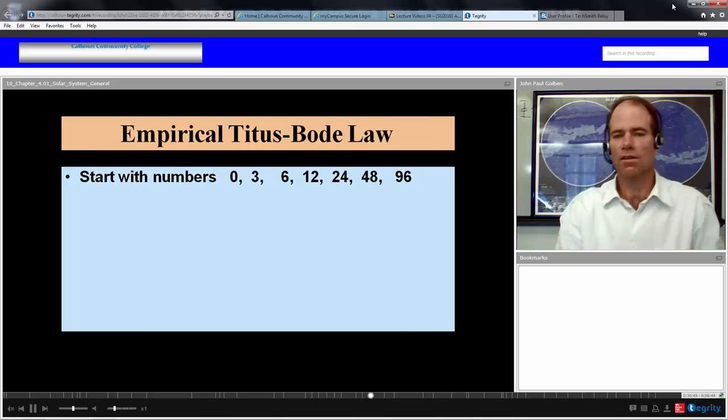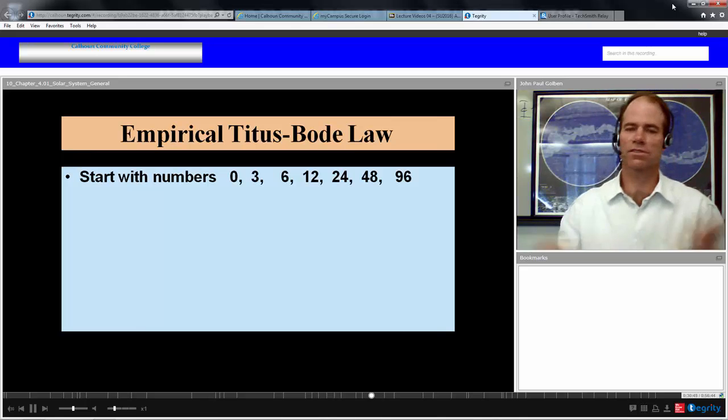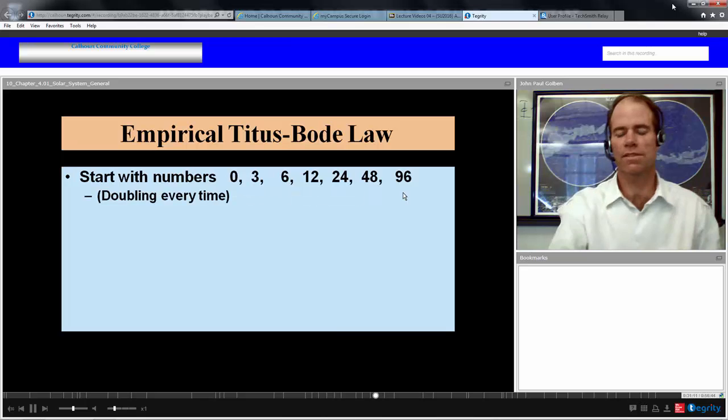Here's a neat little law called the Titius-Bode law. It's an empirical law, which means it's just a law based on data. So it doesn't necessarily have any scientific or observational significance to it, except that it works mathematically. Take a look at this. Let's say you start with the numbers 0, 3, 6, 12, 24, 48, 96, doubling every time as you go, starting from 0, going to 3, and then doubling every time as you go up.